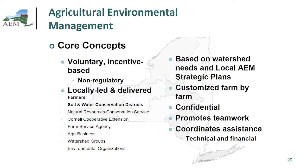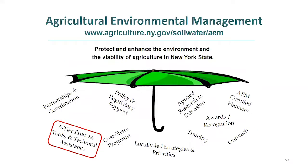Probably getting the sense that it's wired to promote teamwork, and it's hooked up with financial resources, both on the technical service side, as well as once there's a plan developed and priorities teed up, some competitive cost share opportunities that I'll talk about later.